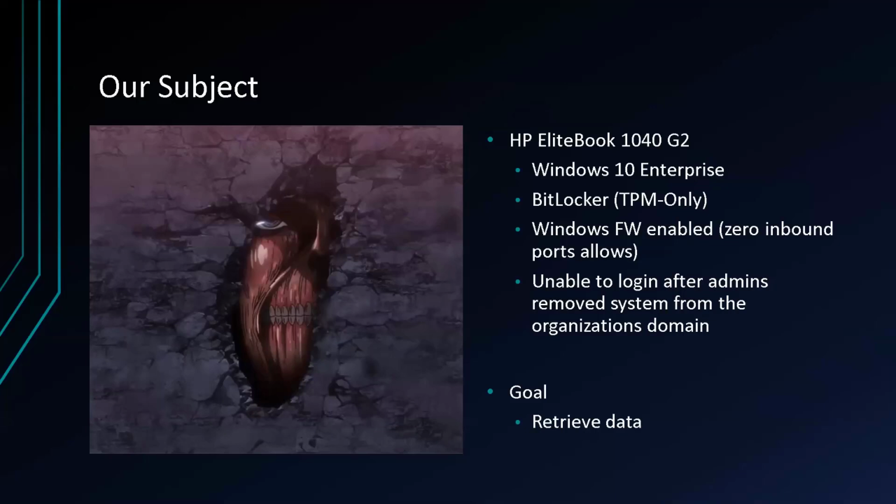Since we had BitLocker, we weren't able to just remove the drive, stick it into another system, and decrypt it. We had to deal with BitLocker, which was enabled. You couldn't boot into a Linux OS either, because TPM BitLocker essentially prevented you from gaining access to that drive.